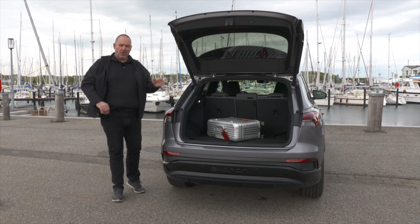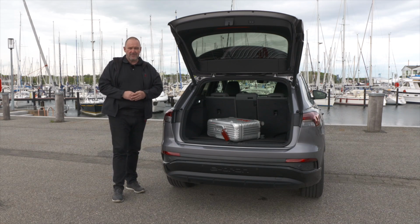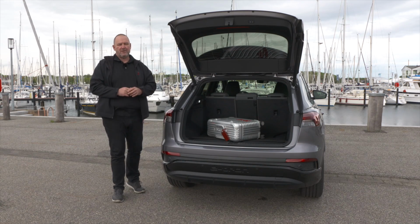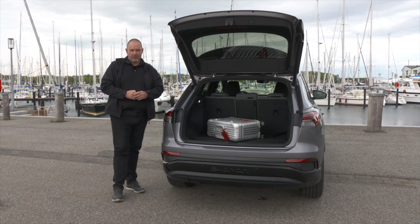Of course, you can tow things with your Q4 e-Tron. This is an optional feature. The maximum tow capacity is 1 ton for the rear-wheel powered cars and 1.2 for the Quattro version.